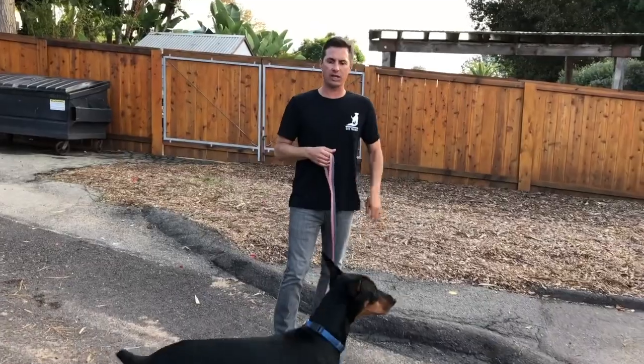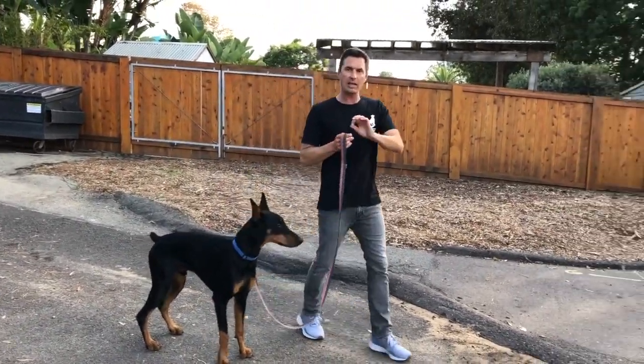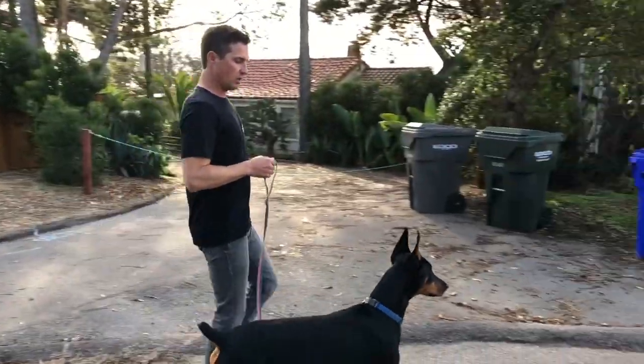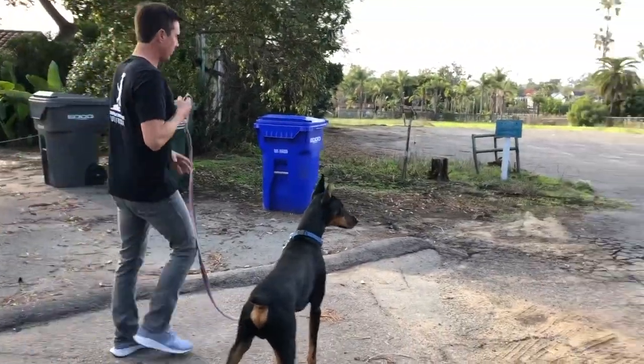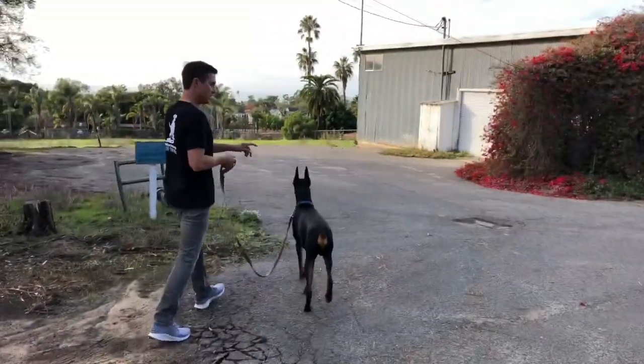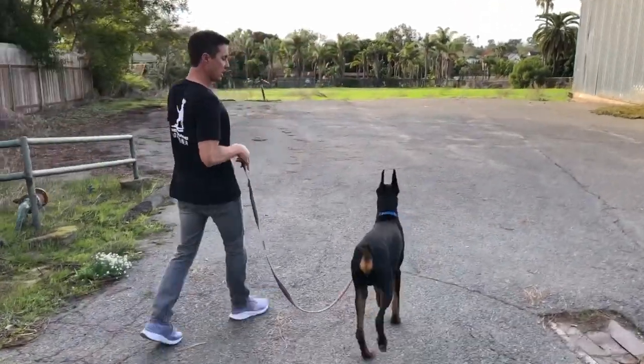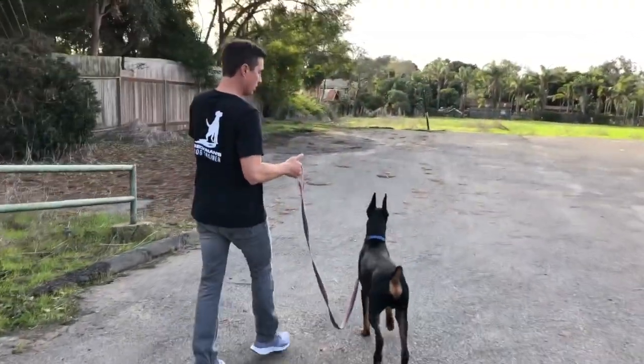Now, right there, he just kind of went in front of me and went, I'm going over there, right? Remember, he's in the fear period. He's very stimulated. I gave him a little tiny correction. He's never been over here, okay? It's like a field or something. Look, did you see him hang back right there? So, he's within criteria. He's not perfect.